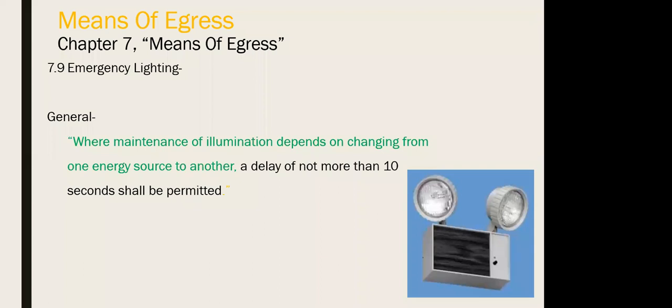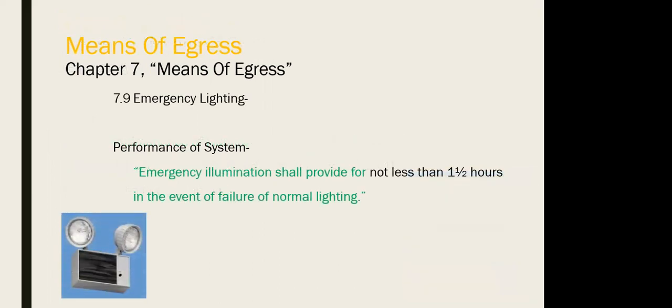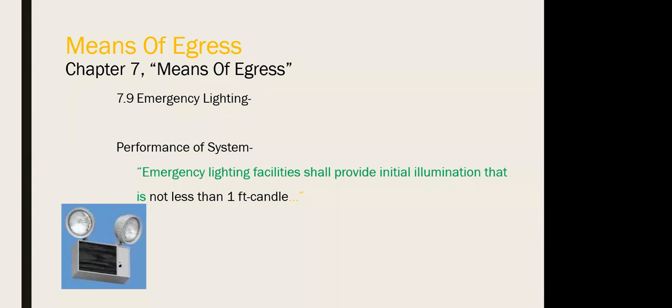Emergency lighting. Provide emergency lighting connected to the normal power supply and emergency, and it has to transfer between normal and emergency in a time not more than 10 seconds. It has to be sustained at full capacity. As per NFPA, 1.5 hours. As per QCDD, 3 hours. Minimum lux should be 1 foot-candle, average 10.8.